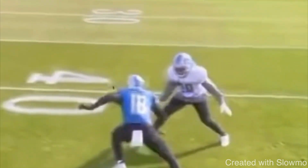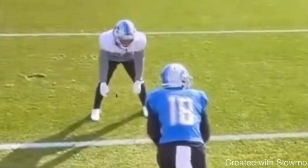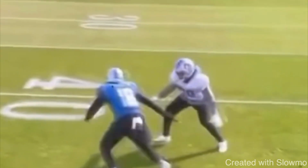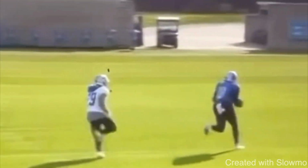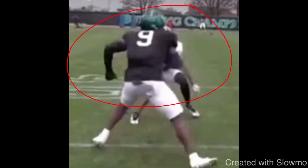Okay, so that's a rocker step. Great move that you could use on any one of those four routes that we mentioned. Let's play this again full speed. Great job reacting and then using this move at the top to sell this route. So now, next move we're going to be talking about here is going to be a throw-by move.